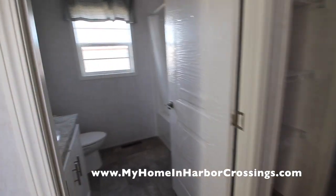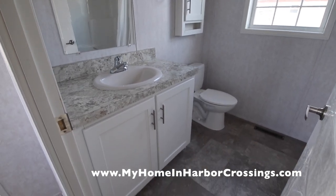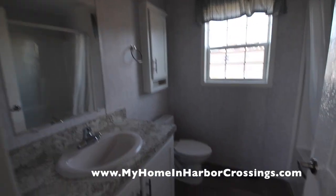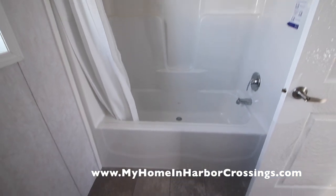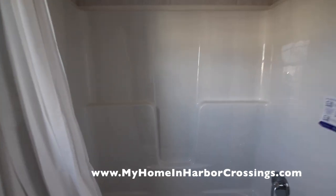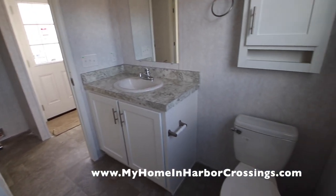Here's the bathroom, and you'll be delighted to see this. This is so pretty. It came out really spectacular. I love that counter and the flooring. You've got a mirror, and of course the globes aren't up yet because the house just arrived and it was in transit. Here's the bathtub. This is a one-piece fiberglass unit. I love that. It's easy to maintain. Pretty much you just have to wipe it. No scrubbing or you'll scratch the fiberglass.